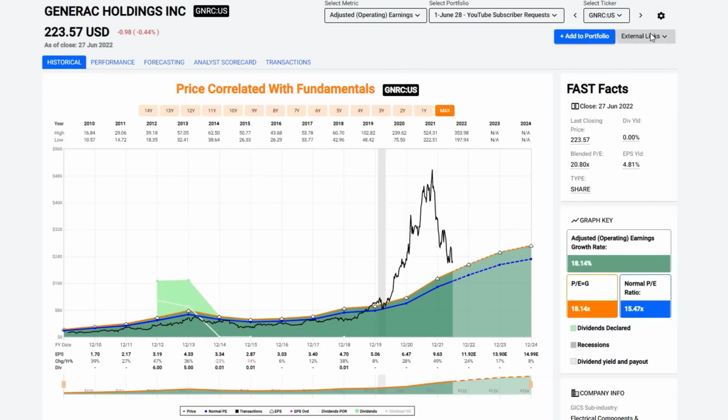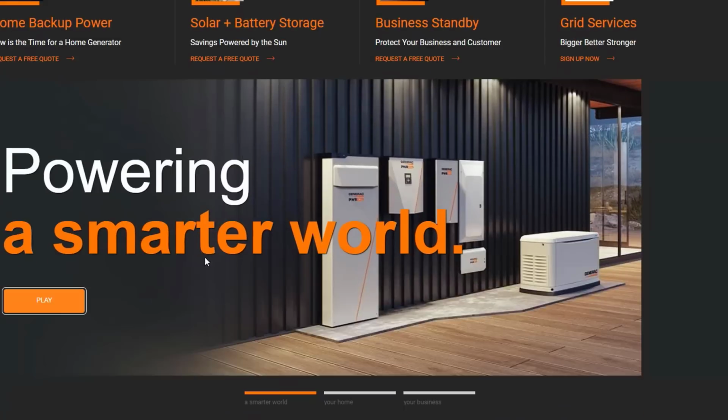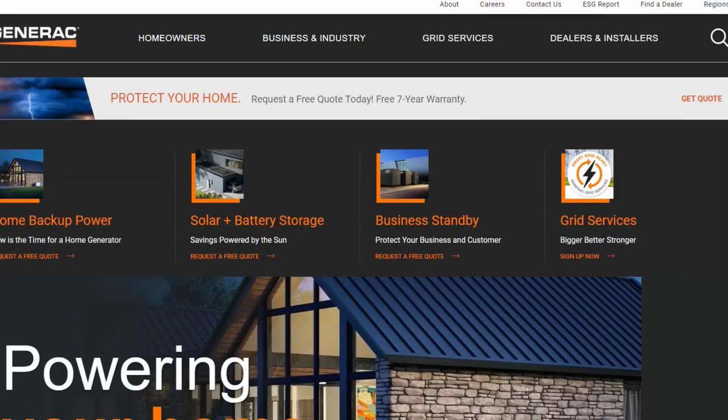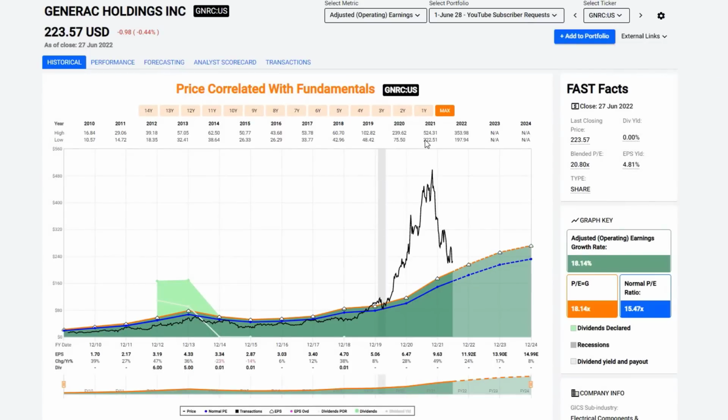Generac is best known for their generators, where they're powering a smarter world. So, with all this going on in green energy and shortages and blackouts throughout the country, this company's been growing nicely. Their dividend record, I'm not sure, they must have paid a special dividend back here. They've got pretty decent growth at over 18% a year. But once again, you can see how in the short run, markets get really crazy.